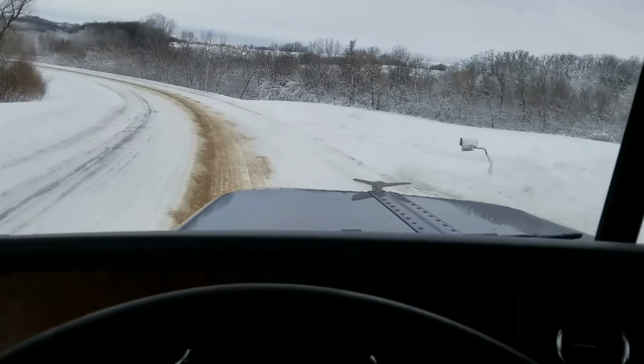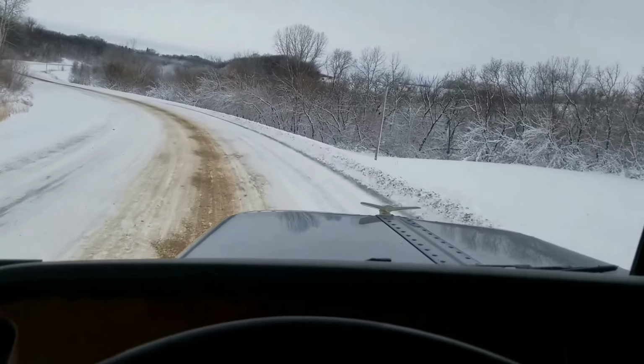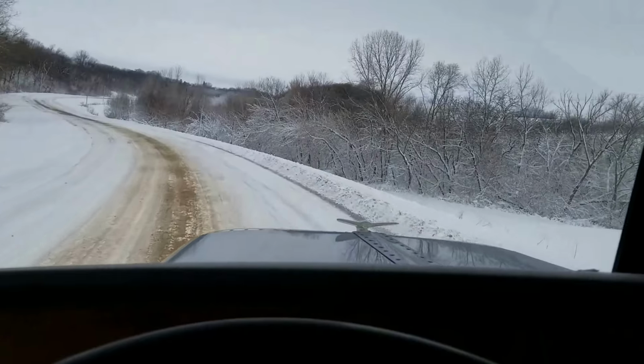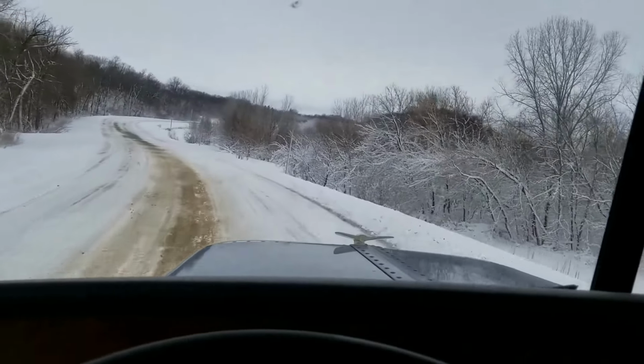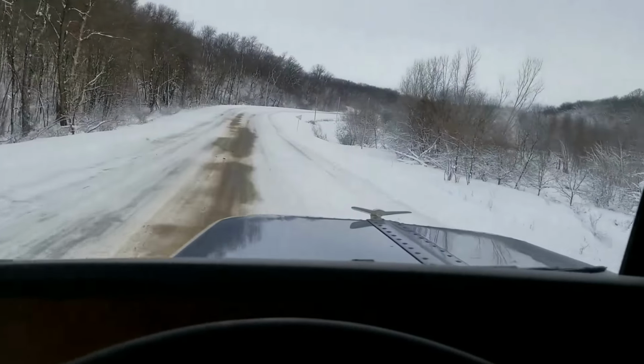Yep, if you can hear that, I'm still running with the Jake on. As long as I got traction, it ain't too icy. You can still use the Jake brake, but if it's still icy out, I wouldn't be using it. Otherwise, I'd turn it down. But yeah, she's really crappy out.